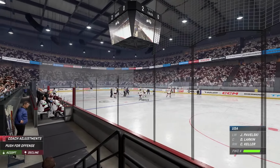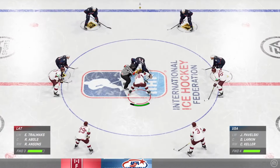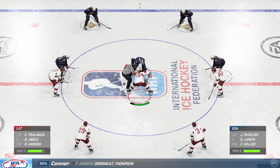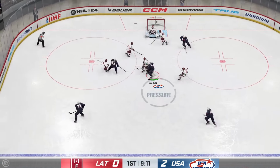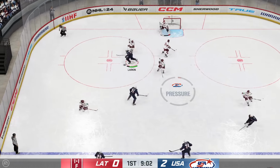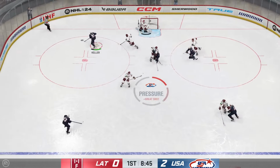Still a lot of time left in the period as we approach the midway mark. USA's been the better team here over the last few minutes, increasing their lead to two. Here's a short pass to Fox. Oh, and that just skips over the net. What a chance there! He was in tight, but he wasn't able to convert.